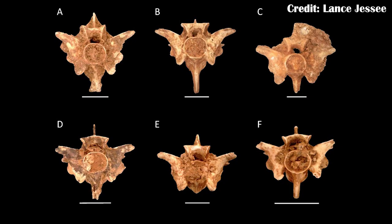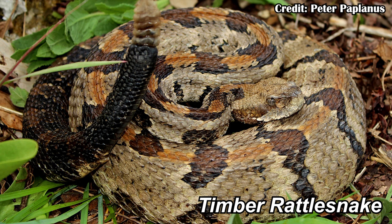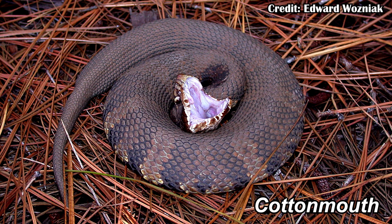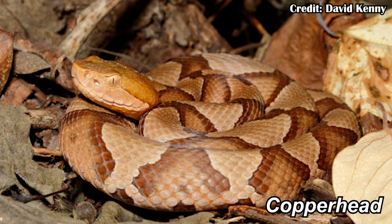They looked at these fossils to go, hey, can we figure out something more than these are some sort of viper vertebra? They looked at the six main vertebrae that were found in this cave, but then they also looked at four modern species of viper. First is Crotalus horridus, or the timber rattlesnake, which lives there today, as well as Crotalus adamanteus, the eastern diamondback, which actually lives much further south today.